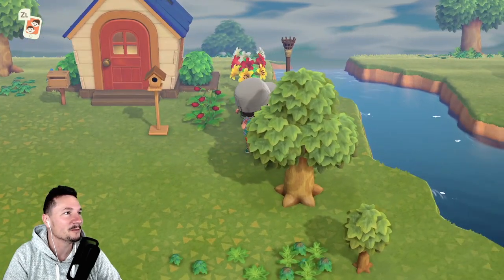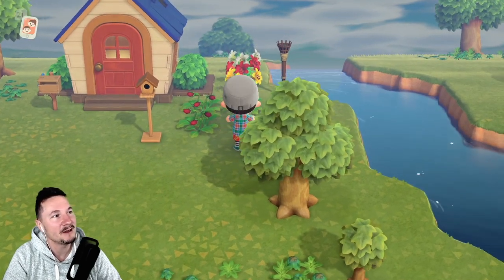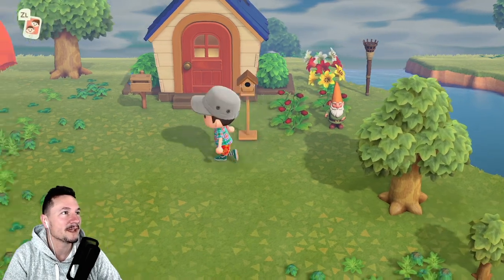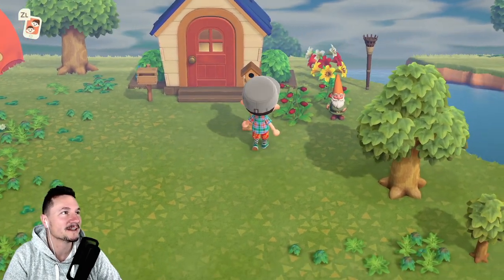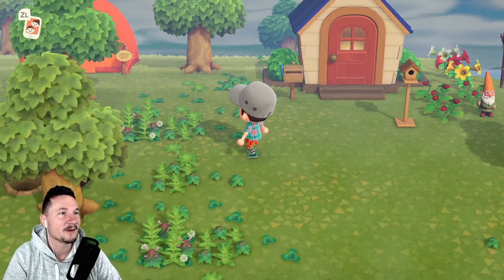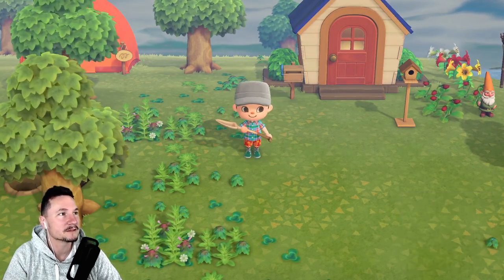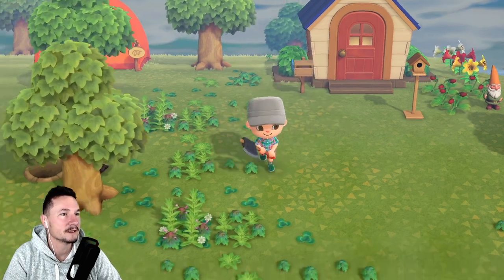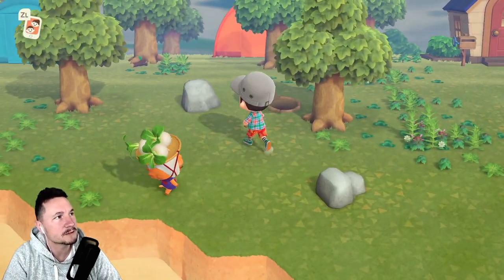Hey, little garden gnome. Let's put away that. Hi, buddy. Hi. There's no birds in my birdhouse. Oh, you can like push it a little bit. That's cute. Okay, so we need to collect some wood. So let's get our axe out. And let's collect some wood. We're not going to chop our trees down, but we... Oh, is there something back there?